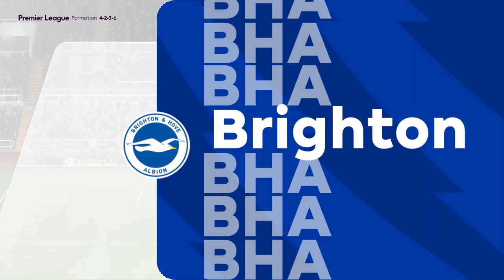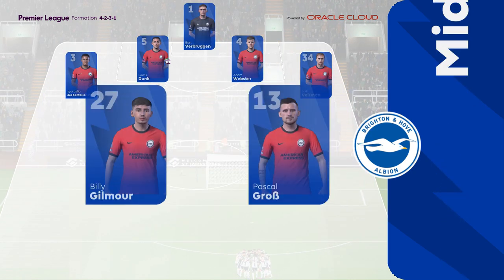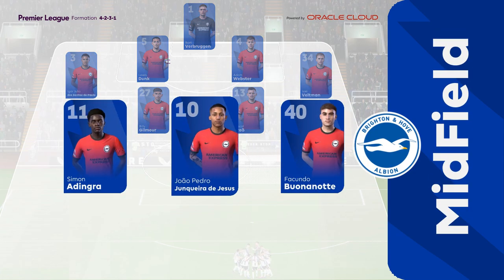And a look at the lineup for Brighton. Well, on paper, they look a very balanced team. But the three advanced midfielders must at times make runs beyond the centre forward. Otherwise, they might just lack a bit of penetration.